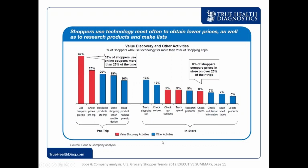Alrighty, here's a big busy graph. The main thing that this tells us is that people are using their devices for their grocery shopping. And this graph shows how people use that technology before the trip and in the store. So if you look over on the left-hand side, starting with the red bar, that tells us that prior to shopping, 32% of shoppers search online coupons.